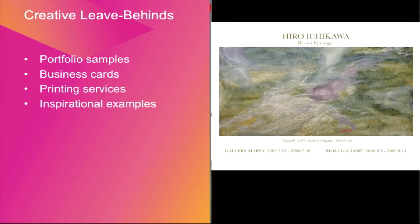The great thing with a postcard is it's really simple. Just have your work dominate, put your name on it, and make sure you have your web address, an email, and maybe a phone number. That's all you need on these materials.